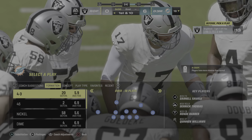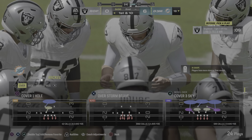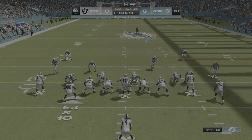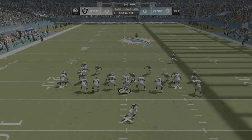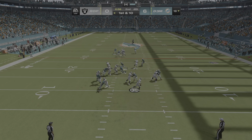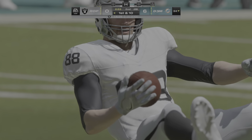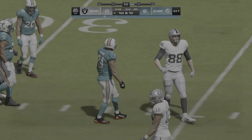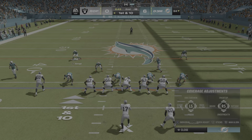Second quarter now, and it's Las Vegas with the football as they finally get their chance on offense. 1st and 10. Allen's going to throw. That's caught by his big tight end, Mike Gesicki, and he'll get this up to the 34-yard line. 15 yards is the pickup there, and the drive is starting very nicely. 1st down.